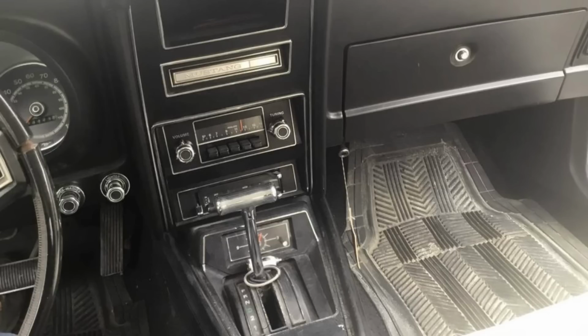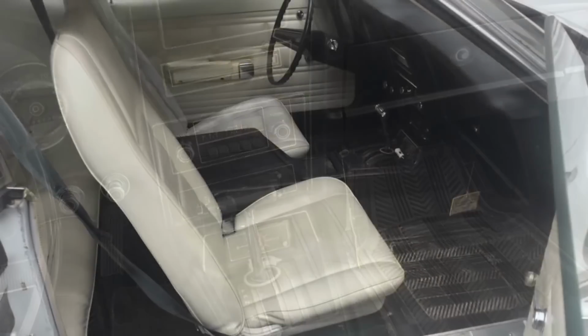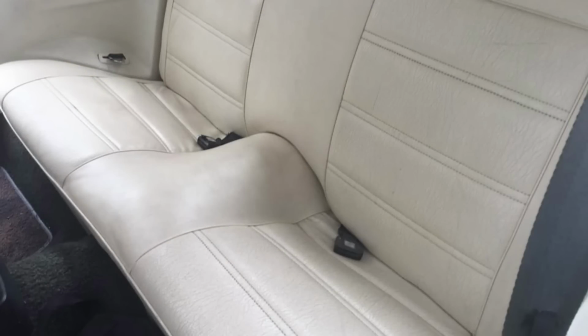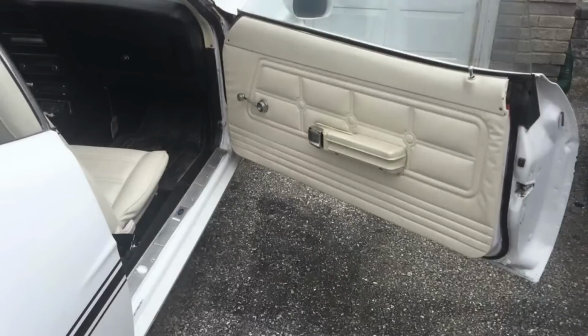The car still retains the original 250 six-cylinder engine. The Mustang is part of the first-generation models known for their iconic design and solid performance. Despite the minor manifold issue, the overall condition of this car with its updates and new parts makes it a desirable classic car.